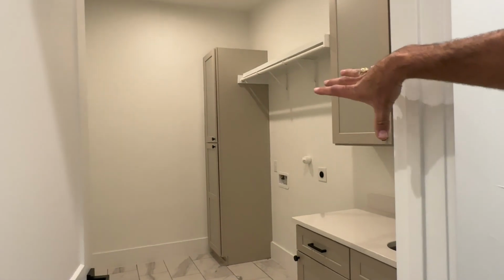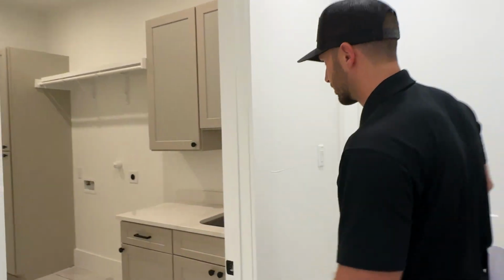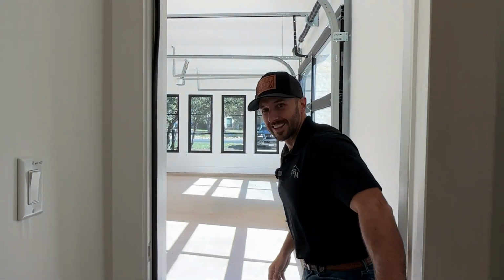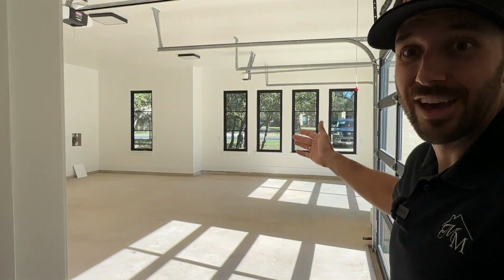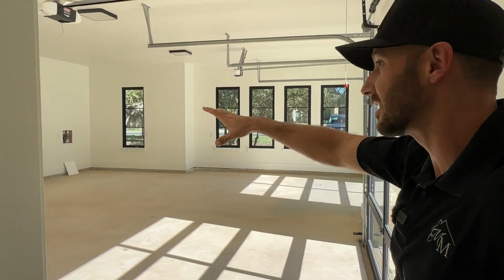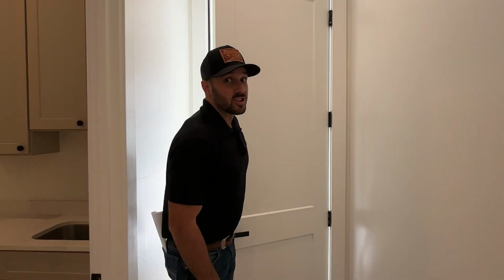You've got plenty of space for your washer and dryer, as well as some extra cabinets. I'll bring you into the garage just so you can see what it looks like. Not just this dark cave of a garage either. You've got these big modern windows on this garage door, tons of light, lots of extra storage around the side. It's just got a lot of space.